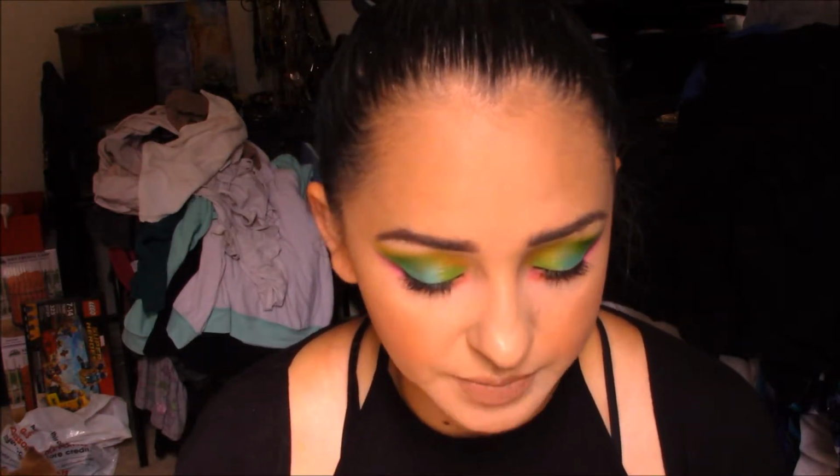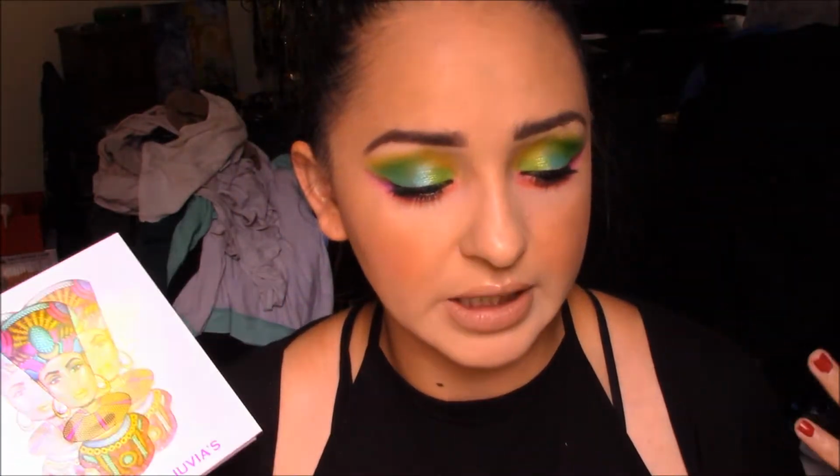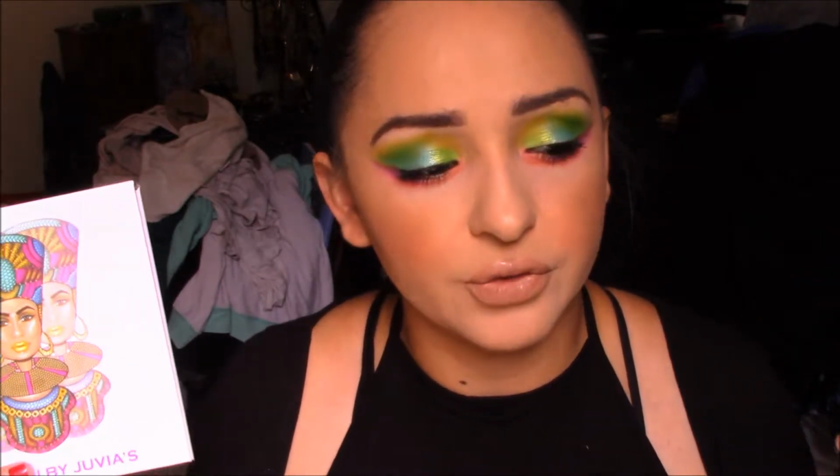I really like it. This is a palette that's not going to be for the faint of heart. It's not going to be for somebody that just likes everyday looks. This is going to be someone who loves bold looks. I feel like a lot of their palettes are very bold, very out there. They're full of pigment for all skin types, so I really like that about them.